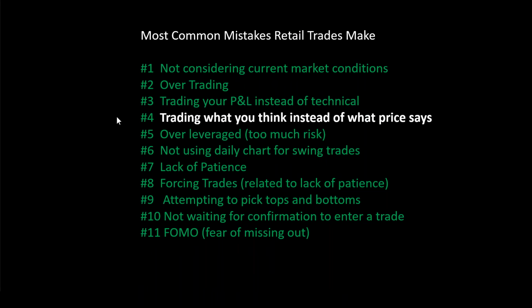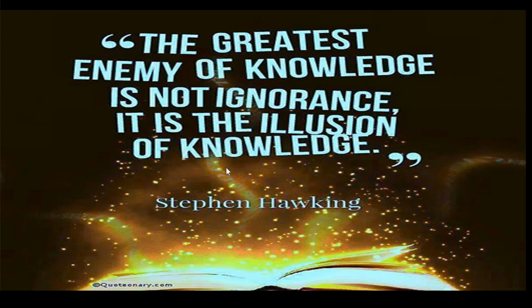Now, this trading what you think instead of what the price says. This is what I think is a really good quote from Stephen Hawking, and it definitely applies to retail traders. The greatest enemy of knowledge is not ignorance. It is the illusion of knowledge. When you're trading what you think the market should be doing based on what you've read or heard or what some friend has told you or what you've seen on X, you're trading with the illusion of knowledge. You're trading what the market, in your opinion, should do, not what the market's doing.